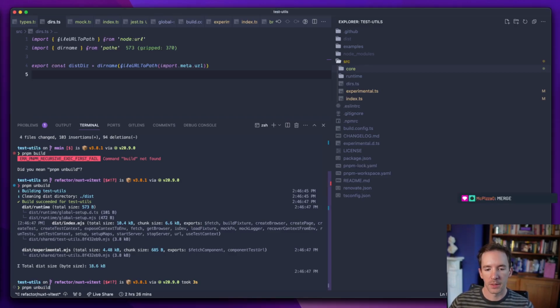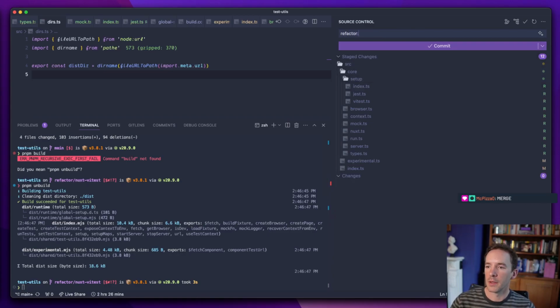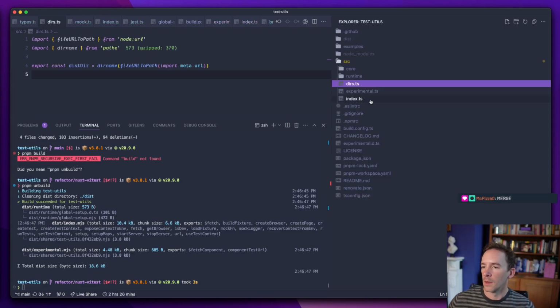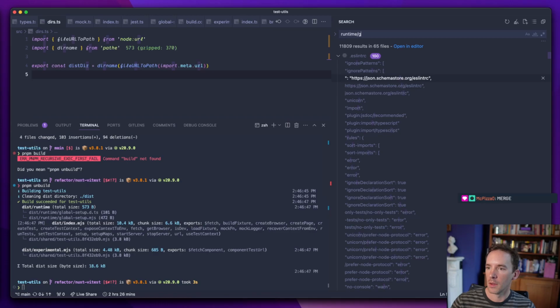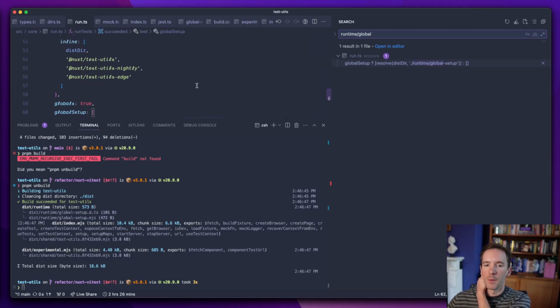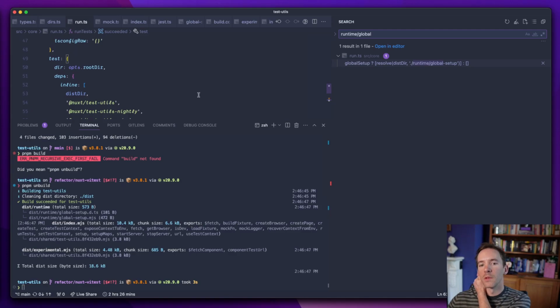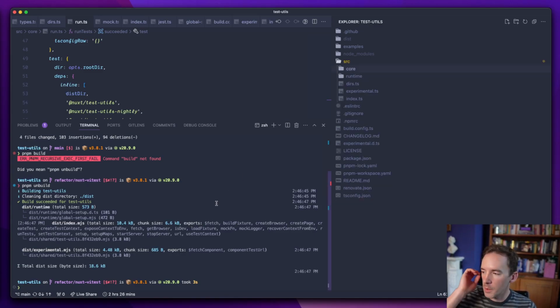Okay, so build seems fine. Actually, I think this is probably a safe change to make, even directly to main. So let's see, refactor, split core utils to core. Okay. Now runtime, what's that used by? Yeah. This is used by our command. Yeah. Okay, let's just start by moving some stuff across, and we'll worry about commit history in a moment.